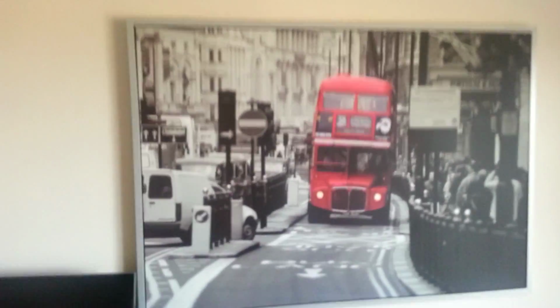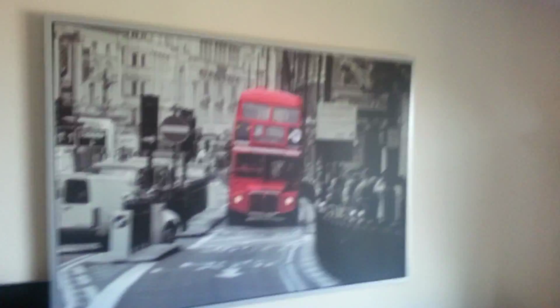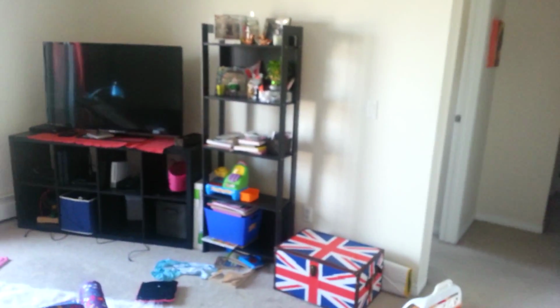Yes, there's the bus that Ruby was talking about. And there's the telephone box. And some more telephone boxes. A couple of my friends have asked, why do you have a picture of a London bus on your wall when you're actually from the north of England? My response is, you're not likely to find any pictures of the Tyne Bridge in this part of the world, so London bus was as good as I could do, really.